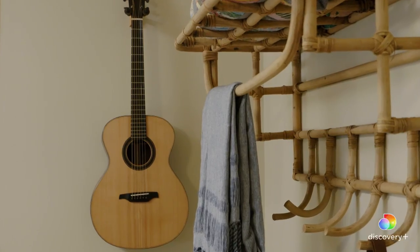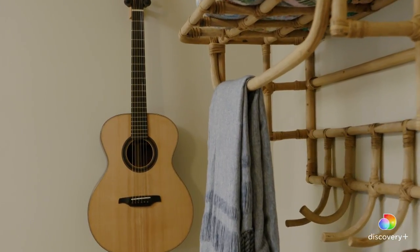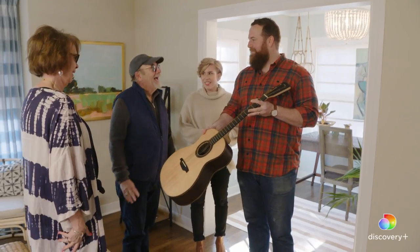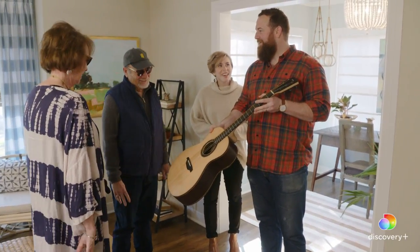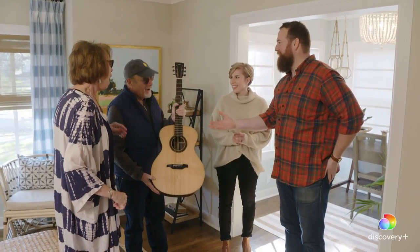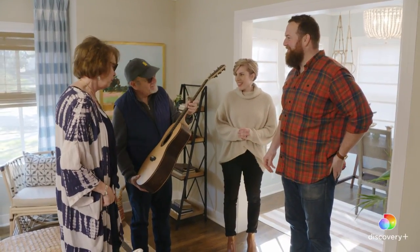Mike's gonna flip. A guitar. Hey, do you like that guitar? I love the guitar. It's beautiful, yeah. You want to play it? That's okay. Are you sure? No, really. You want to hold it? Is this one you built? Oh, my gosh. You serious? That's for you. Oh, my goodness. Thank you so much. It may not be tuned right now.